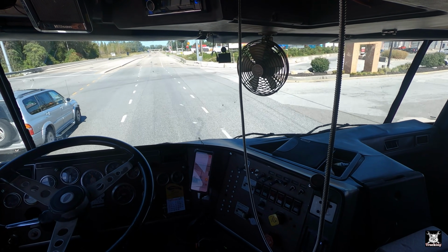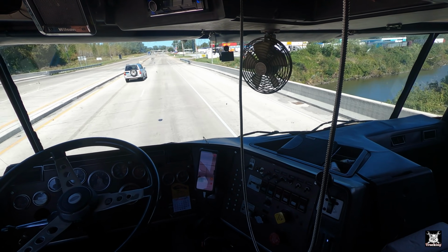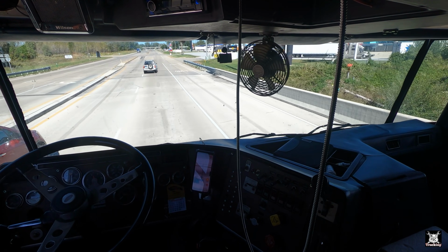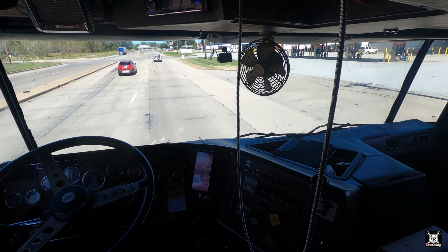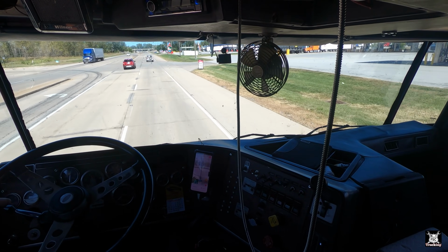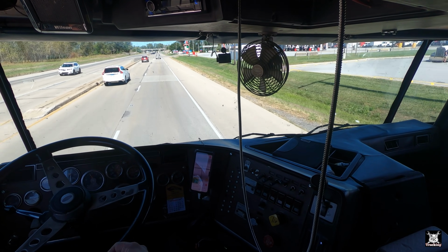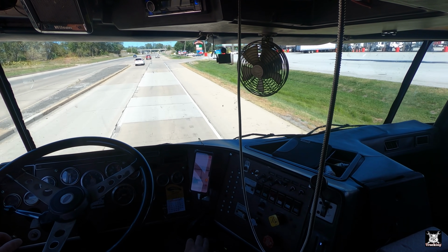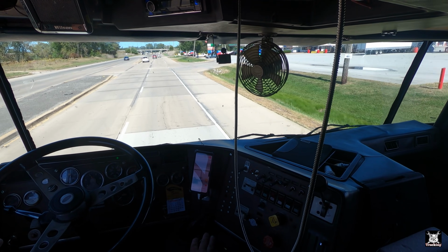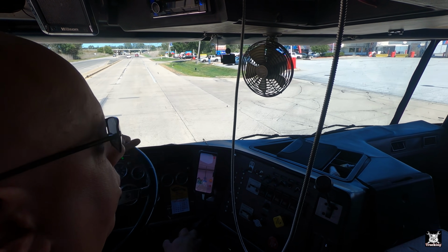So we're gonna stop here at the TA. We're just gonna park, get Popeyes, and get rolling again. I'll eat a couple pieces, then we'll go. That's the basic plan. It's 12:30 here locally in Lake Station, Indiana, so there shouldn't be any hard time. I shouldn't have said that. Shouldn't be a hard time getting my food. Just have to get enough of it.